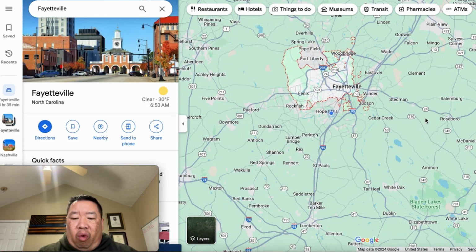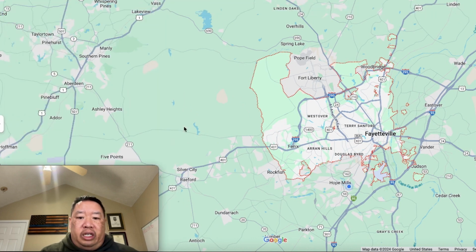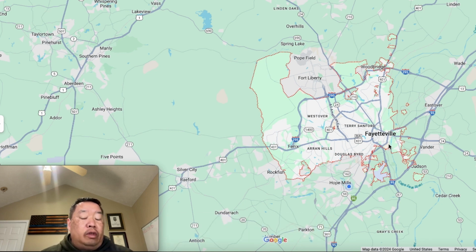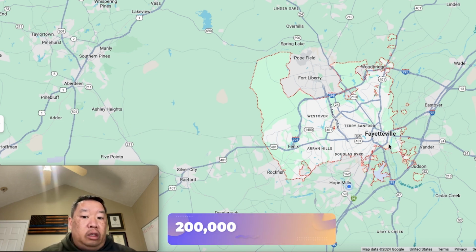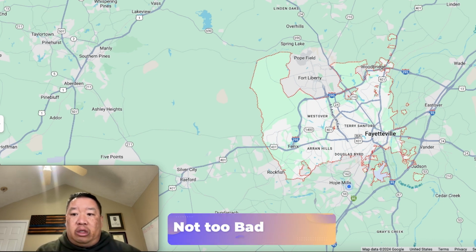So we're going to zoom back right into Fayetteville. Now, Fayetteville, like I said, is a medium-sized city, so we're not terribly large. We've got a population, I think, over Fayetteville City, maybe 200,000, and we're in Cumberland County, so maybe population about 260, 270,000. So not too bad.